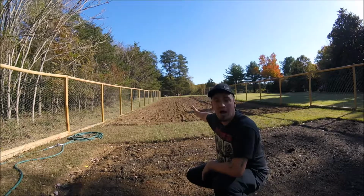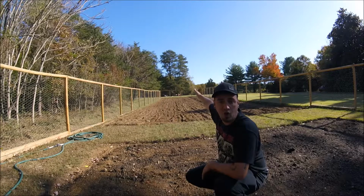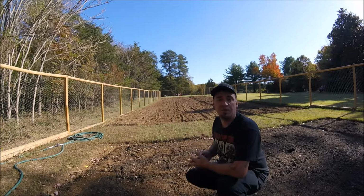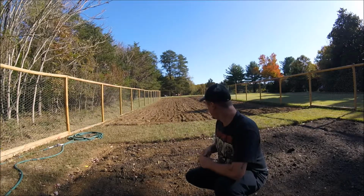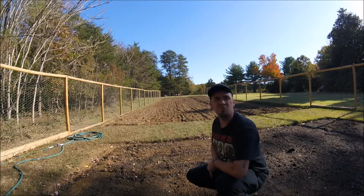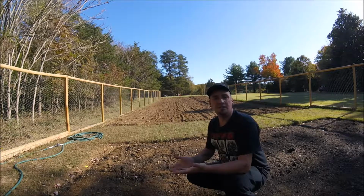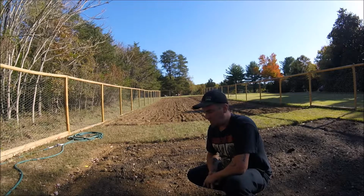What I have down here behind me is about 30 foot wide and 100 feet long. So I'm hoping that's going to put me in the range of 7 or 8 30-inch beds with probably 15-inch walkways, maybe less. It might be a few less beds than that, but I don't think it will be. I think that'll be exactly what I need.